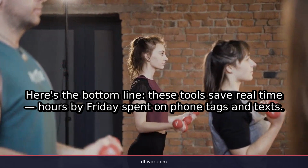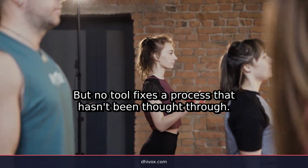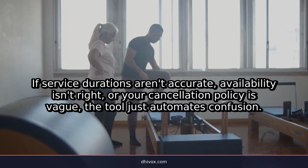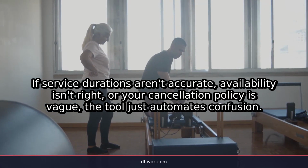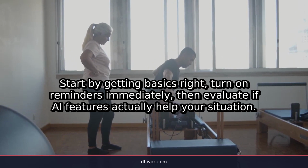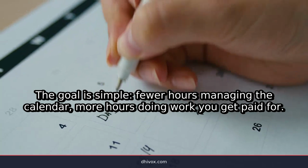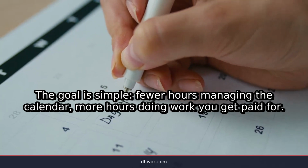These tools save real time, hours by Friday spent on phone tag and texts. But no tool fixes a process that hasn't been thought through. If service durations aren't accurate, availability isn't right, or your cancellation policy is vague, the tool just automates confusion. Start by getting basics right. Turn on reminders immediately, then evaluate if AI features actually help your situation. The goal is simple: fewer hours managing the calendar, more hours doing work you get paid for.